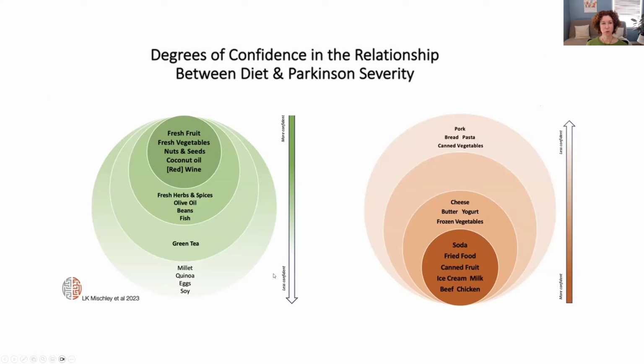As a reminder, these are the foods that are related with faster and slower progression. So we're going to use that as a guideline and a foundation for the recommendations and the recipes and foods that we'll talk about during all of the classes. So more plant-based foods, less fried foods, and animal products.